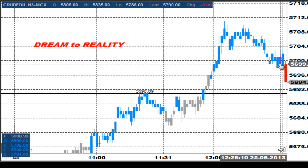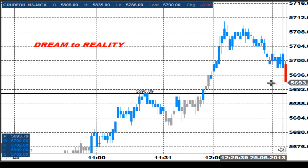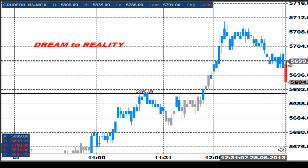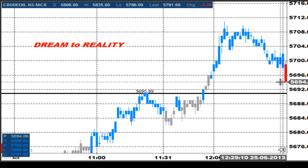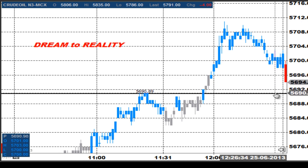This is the one area we expect you to use some homework. So this is the one area where we expect you to do some job. Just calculate the length, wait for the candlestick to close, calculate the length of the candlestick, approximately to half the length of the candlestick by vision, place a trade order.